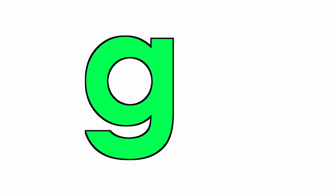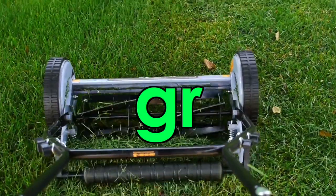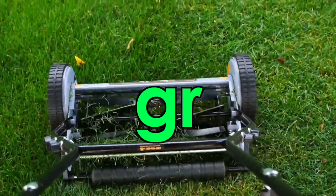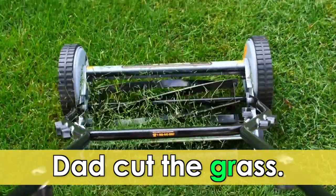This is the letter G. G says G. This is the letter R. R says R. Blend them together and they say gr, gr, gr, like the word grass. Dad cut the grass.